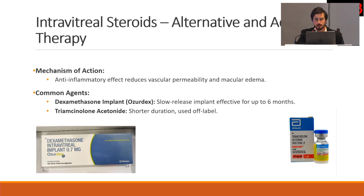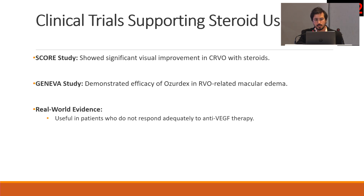Coming to intravitreal steroids, these are alternative and adjunctive therapy that act by inhibiting inflammatory molecules, reducing vascular permeability and macular edema. Common agents we use are the dexamethasone implant Ozurdex and triamcinolone. Dexamethasone is a slow-release implant effective for up to 6 months, and triamcinolone is used off-label in cases of RVOs. Clinical trials that support this steroid use are the SCORE and GENEVA trials, as discussed by my colleague Dr. Rahul.